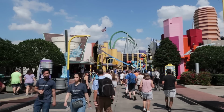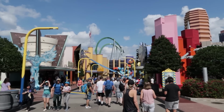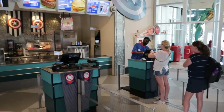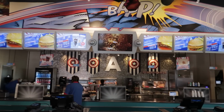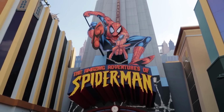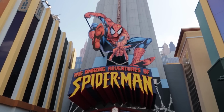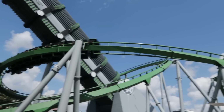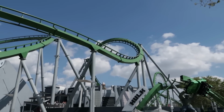Into Marvel Superhero Island, unfortunately, I don't think there's anything I want to eat in here. A short line in the Captain America Diner, but I'm not in the mood for burgers or chicken sandwiches. Spider-Man, this Thursday that I'm recording of this President's Day week, is a 55-minute wait. While the Hulk is just a 25-minute wait. Did you hear that? 25 minutes.